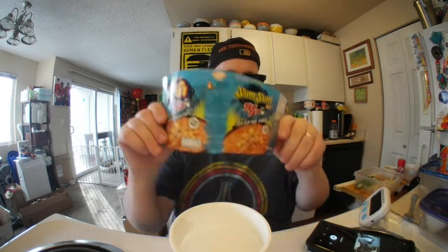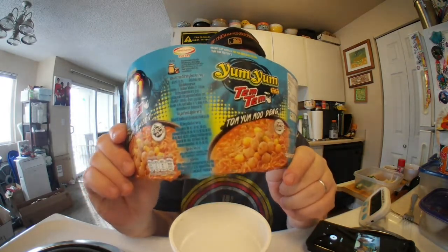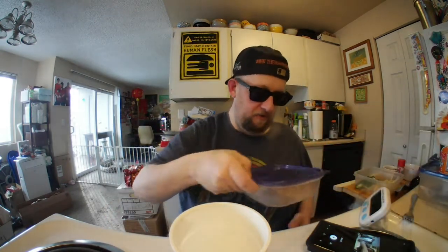But anyways, yeah, I got something from Thailand today. And then I have show and tell, a little treat for you. So this is Yum Yum Tem Tem Tom Yum Moo Deng. Did I get that right? Yeah. Okay. And I looked it up and it sounds like Moo Deng is some kind of braised pork. Closest thing I got right now is chashu, so that's what I'm going to use.